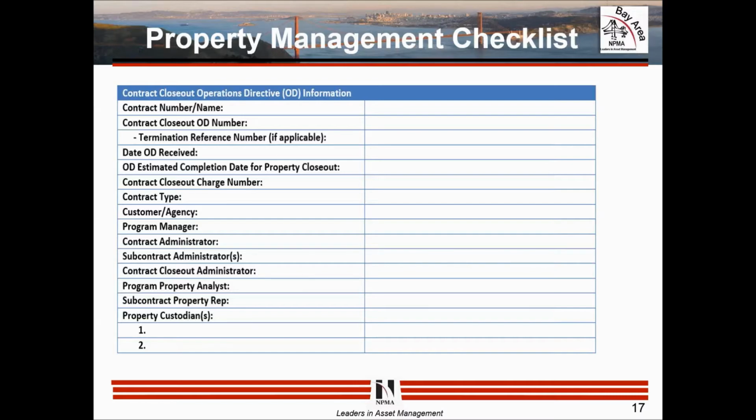So as I move to the next chart, the biggest thing is communication. It's key. You've got to coordinate with a lot of people in asset management and property management.